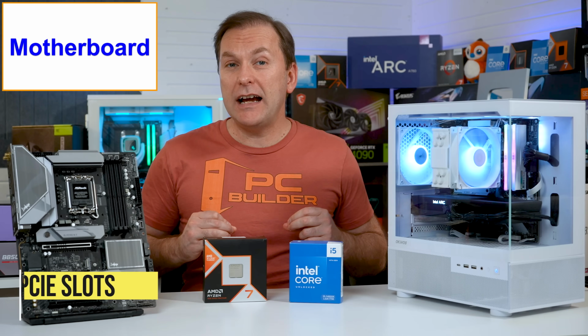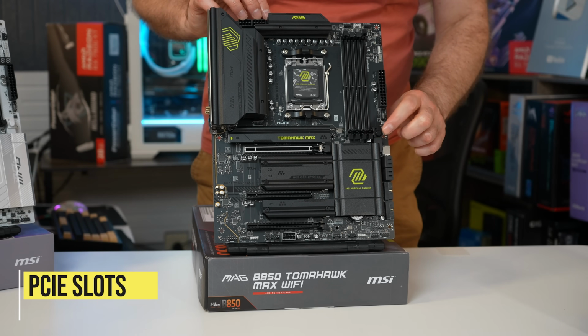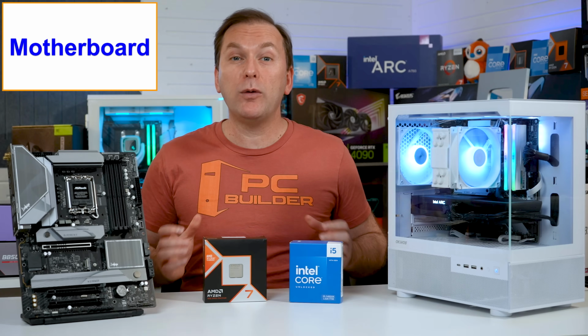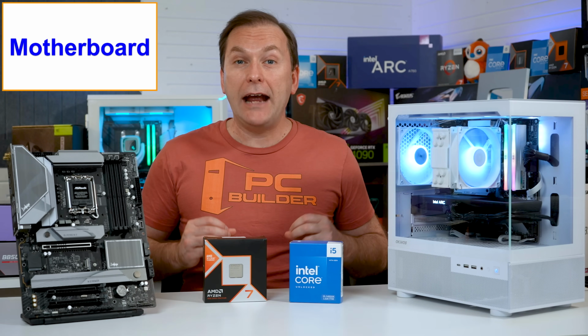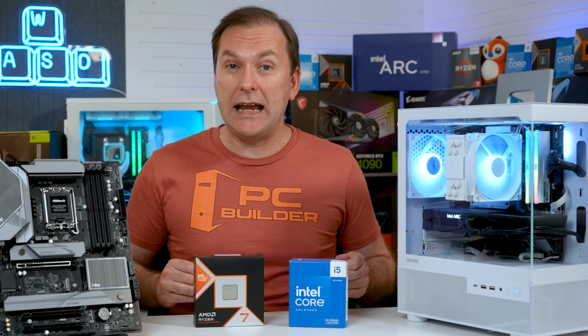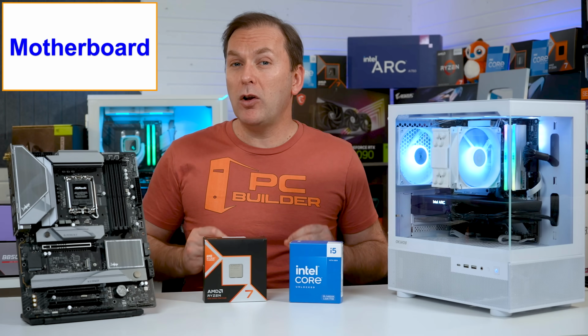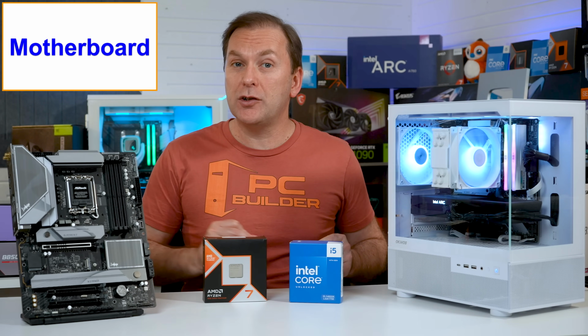Then there are the PCI Express slots, called PCIe slots. The top one's for the graphics card and is a x16 slot. That refers to the number of PCIe lanes and also the length of the connection. And they vary in size depending on how much bandwidth they have, including x8, x4, and x1 slots. Note that smaller add-in cards can be used in the larger slots.